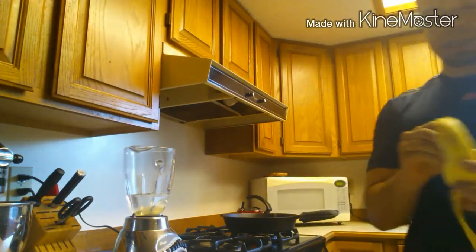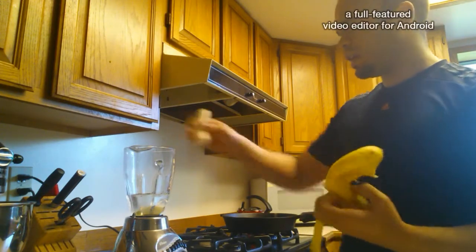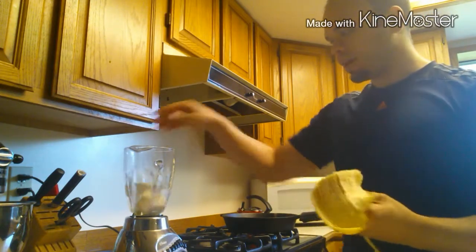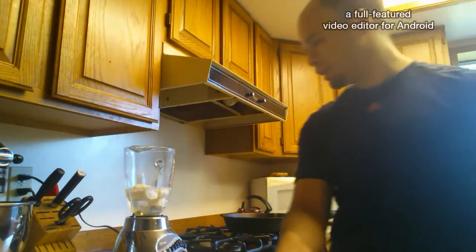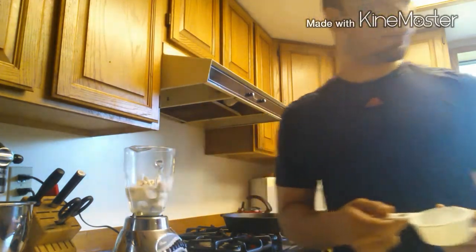And take your banana, throw it inside too. I like to throw it in the blender because it's easier to mix it all up and easier to pour. It just pours right out into the pan. Very, very easy. I like to make things as simple as possible. Alright, so just throw that in there. Let's see here, take the oat flour, put it in there too, and I used 1/3 of a cup.